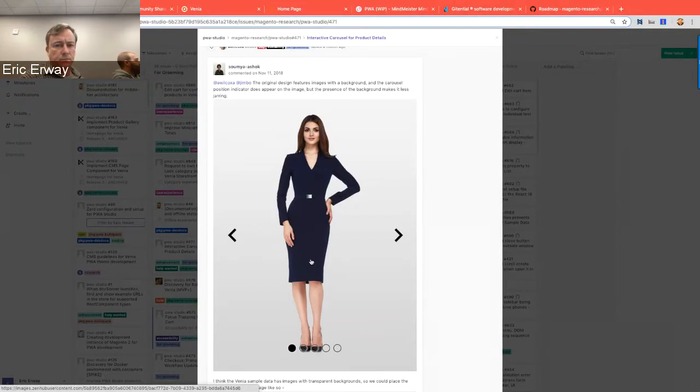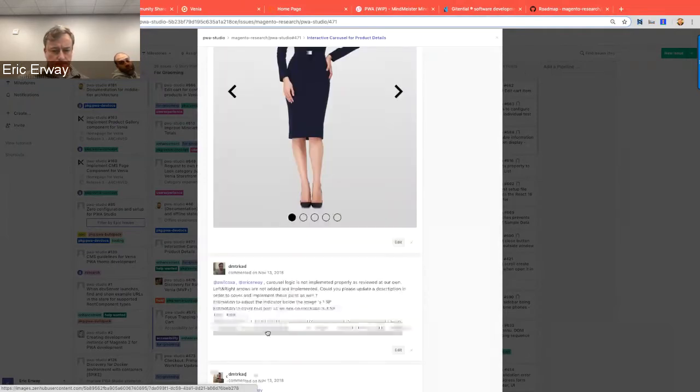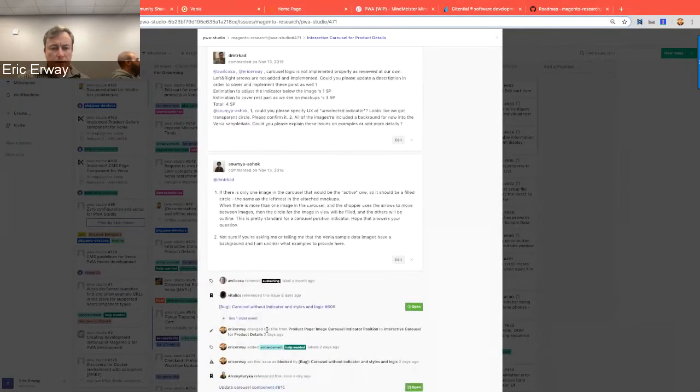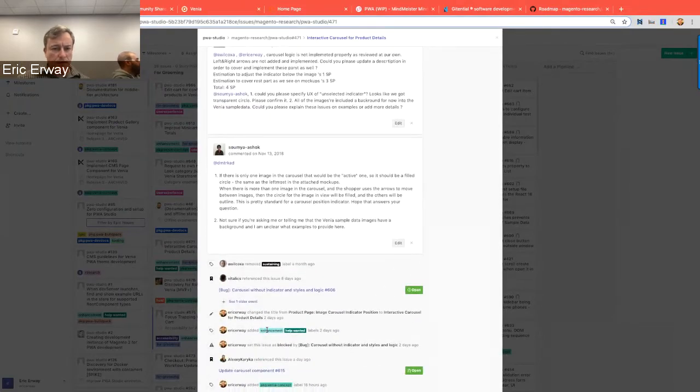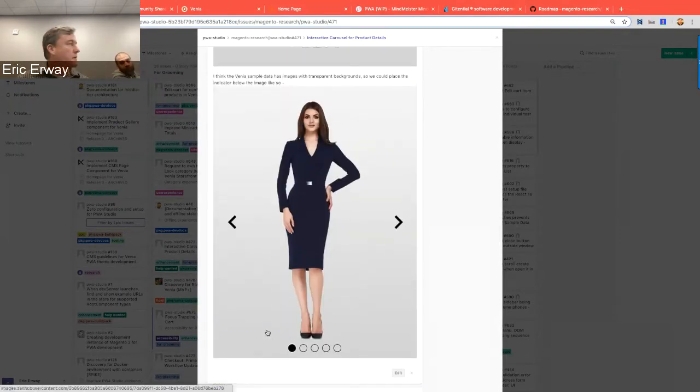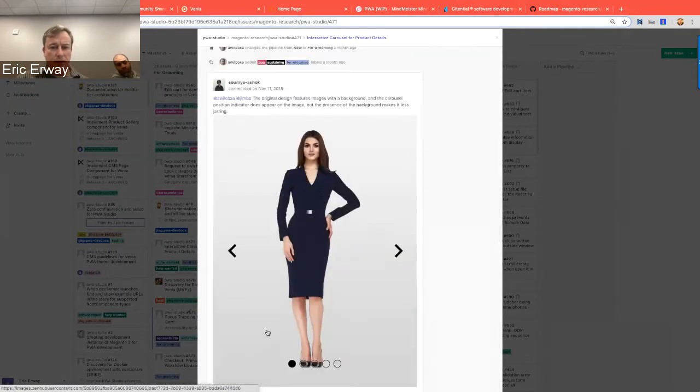Makes sense. I think there's an open PR from Alexia. There is. Are there additional changes that are not included in that PR? If I remember correctly, there was the PR to fix the indicator, but this one is more about having this actually work more like a carousel. I think there's two pieces of that.